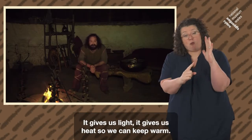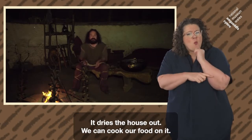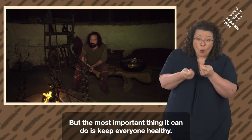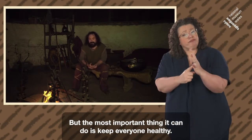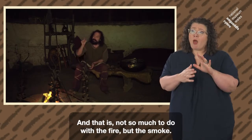Now the fire is a very important thing, like I said. It gives us light, it gives us heat, so we can keep warm, it dries the house out, and we can cook our food on it. But the most important thing that it can do is keep everyone healthy, and that is not so much to do with the fire, but the smoke.